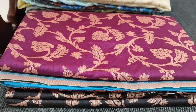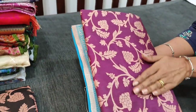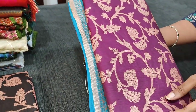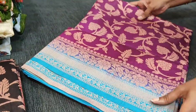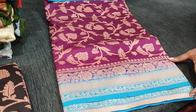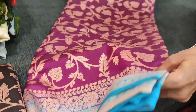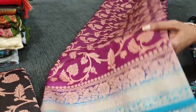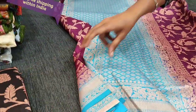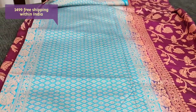Next we are going to see silk cotton sarees with complete thread woven pattern all over. Comes with a beautiful color combination. It's dark beetroot purple with light blue, which has silver zari woven design all over. So this design comes all over the body and a beautiful pallu. It has a silver zari woven pallu in light blue shade.